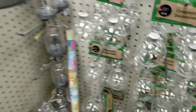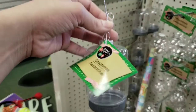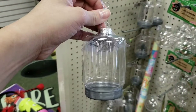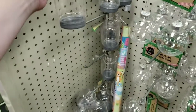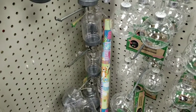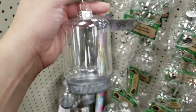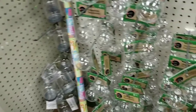And then you guys, I never saw these. These are so cute. It's like a little clear ornament that you hang on your tree. But of course, I'm going to make it into a snow globe for my kids as well. I can't wait for that DIY to see what I even put in there or what I come up with. I'm so excited for all the new stuff they have. I love this idea. It is awesome.